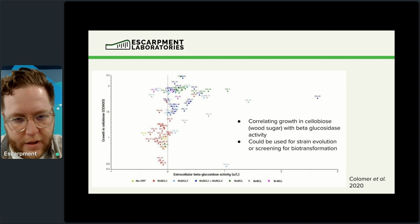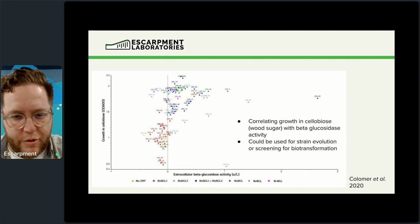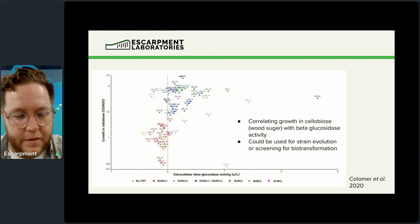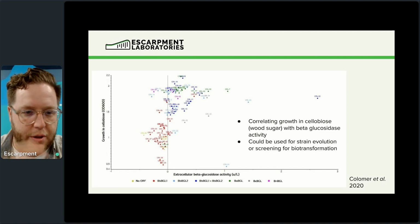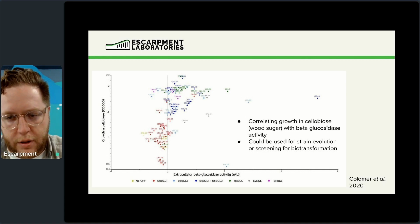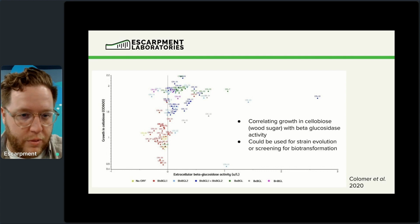Measuring beta-glucosidase is not super difficult. It's not measuring thiols or anything like that, but growing the yeast in cellobiose is quite simple. You can just basically set it up in a liquid culture and screen it. So it would be a good way to screen a bunch of Brett strains, maybe go back and screen our Brett library for all sorts of beneficial traits like the beta-glucosidase, which is really relevant, right?